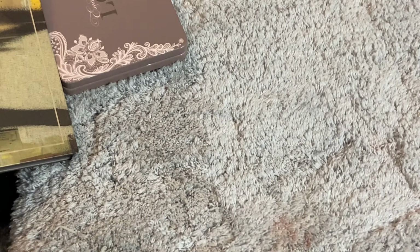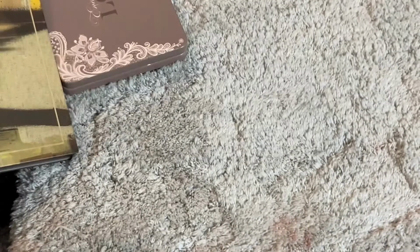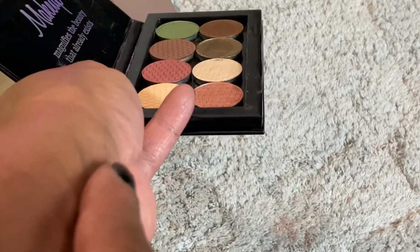This is the Garden Party. This is so cute. Very fall appropriate. Let me give you some swatches. Give you a swatch of this one right here. Her shades are outstanding. She has great customer service. Beautiful. Really pretty.